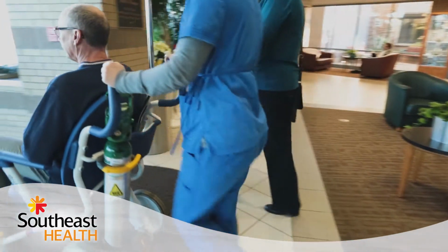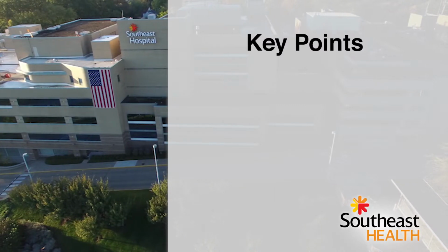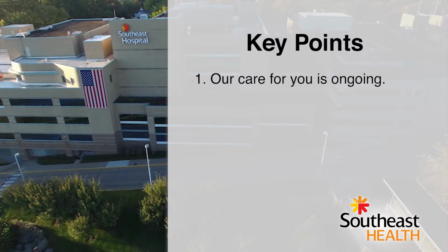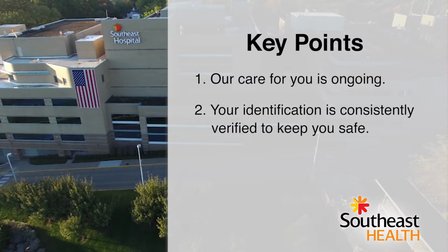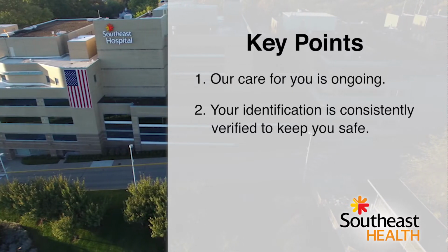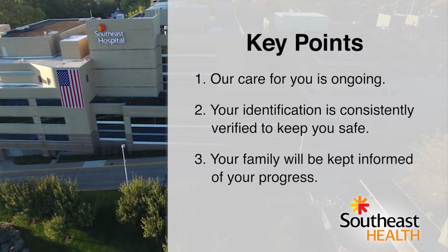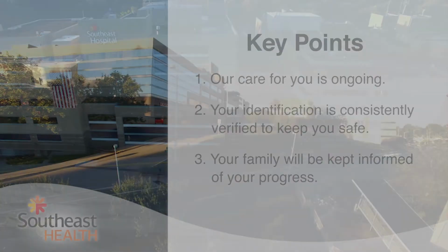So now you know what to expect when you're expecting surgery. Just remember these key points. 1. Our care for you starts well before and ends well after your procedure. 2. Your identification is constantly verified and re-verified through every point in the process to keep you safe. And 3. Your family is an important part of your successful outcome. That's why we keep them informed of your progress every step of the way.